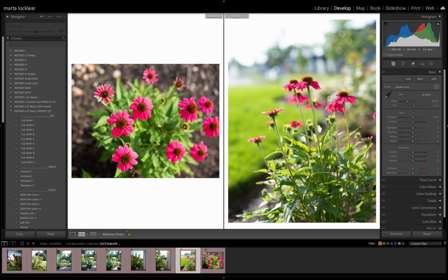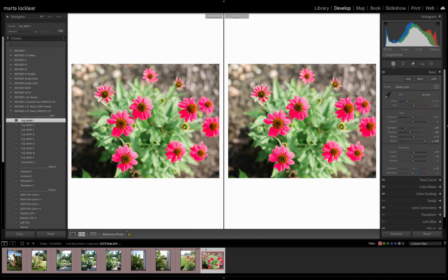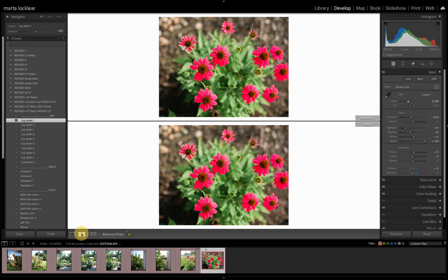So when I go to edit this, I always have to warm these up because I shoot GFX system. It runs a little cool, so I have to add a little warmth in. But immediately I get more of that kind of filmy look, whereas this one, if I throw the same preset on it, it's pretty and it's not bad.